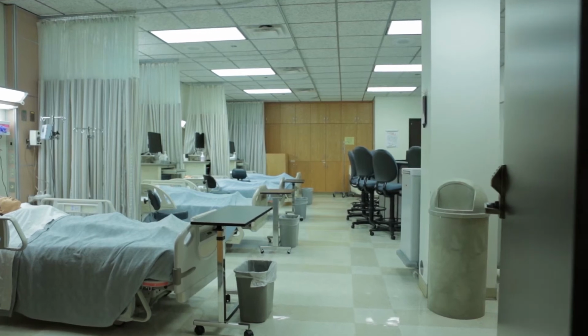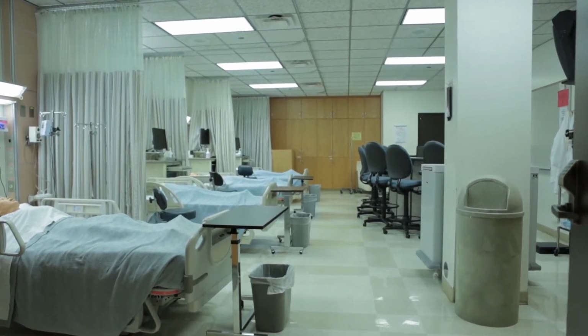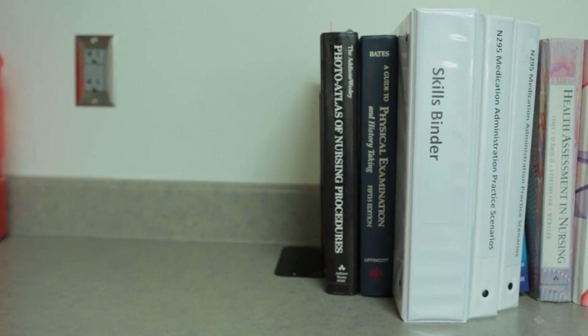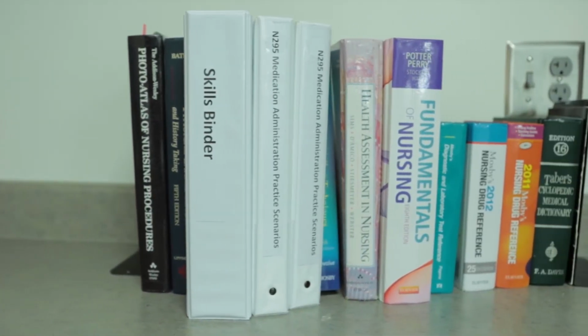This is the Nurses Learning Center where we teach our labs. And this is one of many places where learning takes place in the College of Nursing. One of the most important things to me is that the students learn how to find answers to their questions. When they're practicing nurses, no one's going to be handing them a textbook and telling them, go find your answers.